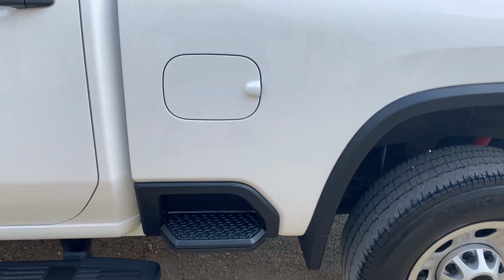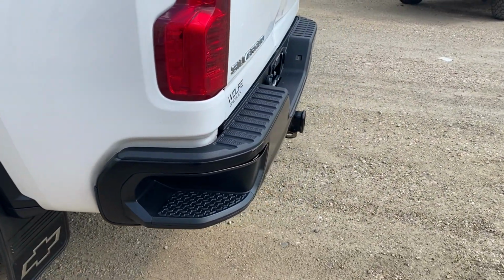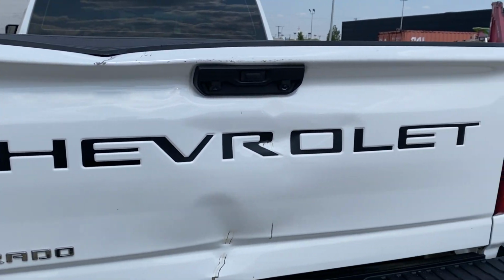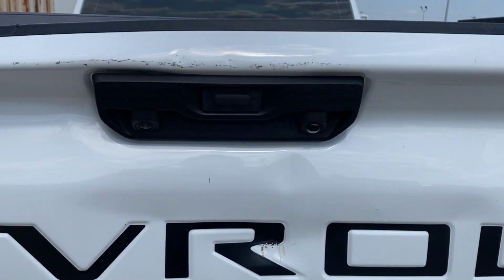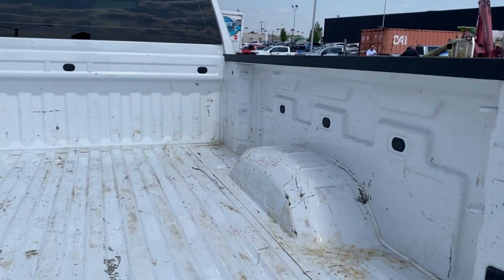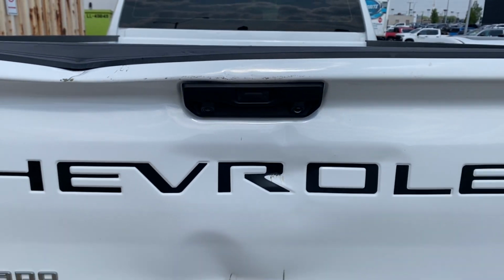An integrated bed step for easier access into the back of the truck from the side, and the corner separator bumper for easier access from the back. The back has the Chevrolet emblem across the center in black. We can open up the tailgate here. You have plenty of storage space in the back. Cargo tie-down locations at each corner. And the Easy Lift tailgate helps make it easier to close when you're all done.